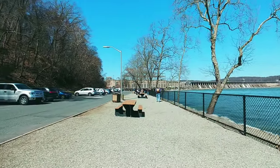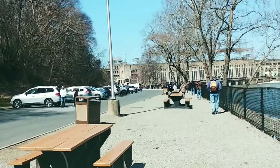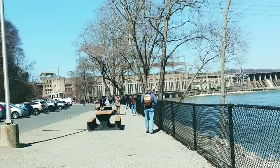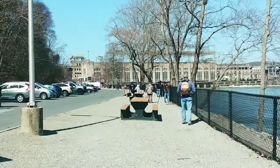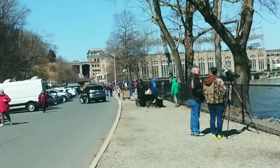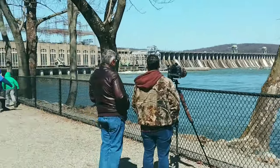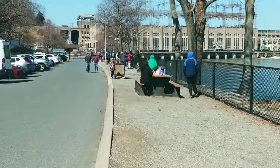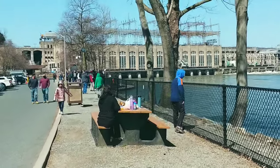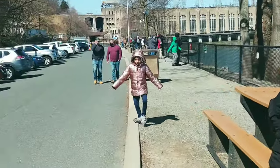You can see lots more people up here. And we're gonna go check out the view that they're looking at, because it looks incredible. And we love incredible. So we're walking up here. You can see a lot of people with cameras up here too, trying to capture a moment. A lot of people are out. This is great. Look, some are even having a little picnic. Hi there.